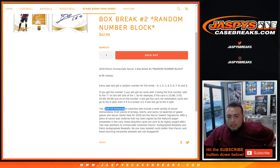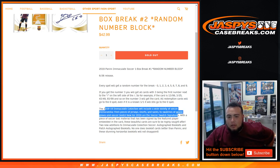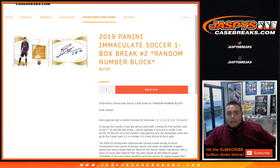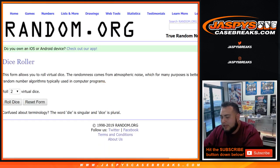So it says the 2019 Immaculate Collection will include a variety of soccer pieces of jersey, shorts, socks, watches, goalie gloves. Pretty nice stuff, guys. Will not disappoint. And only our second box out of this case, so I'm assuming still a lot of nice hits hiding here. Dice roller.